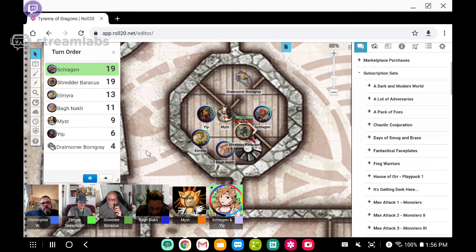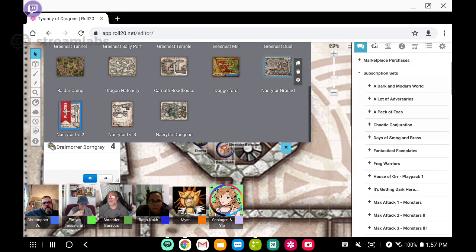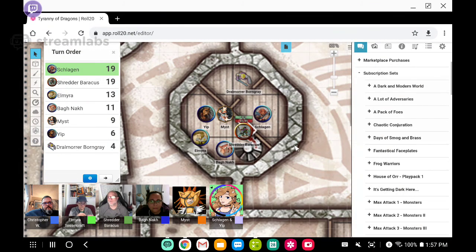All right. So Dralmor Borngray really sucked it up on his initiative roll. So Schlagen, what would you like to do? Which one is he? He's up here in this other room. We know him? No. Snapjaw told you that there was an elf leading the forces at the castle. Okay. I missed which one you said he was. I think I was zoomed in too far. It is right here. Oh wait, maybe I did. Hold on, that's my fault. Sorry. Cool, so it wasn't just me. Okay. That should be better. There we go. Top of the screen. Okay, cool.